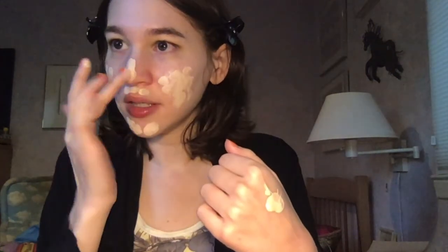Okay, and then for the foundation, I kind of wanted to go a little full coverage today. And I do want to use up this foundation finally, and I don't think there's much left in here, so I'm just going to use my MAC Pro Longwear Nourishing Waterproof Foundation. I haven't worn this foundation out in such a long time. I usually only wear it for collab videos, but such a little amount goes such a long way. I already think I put too much on my hand, so I really don't need that much.